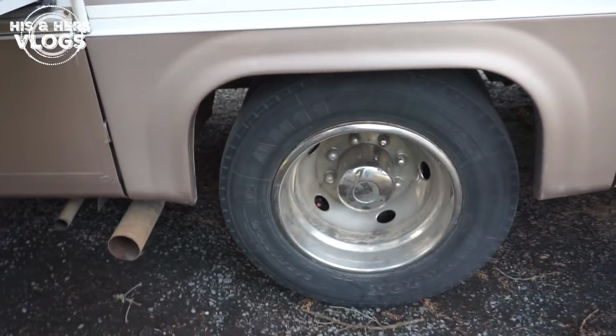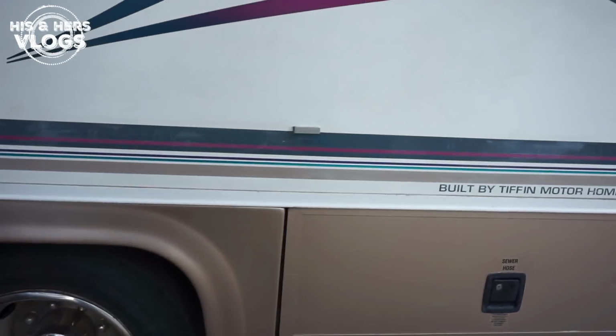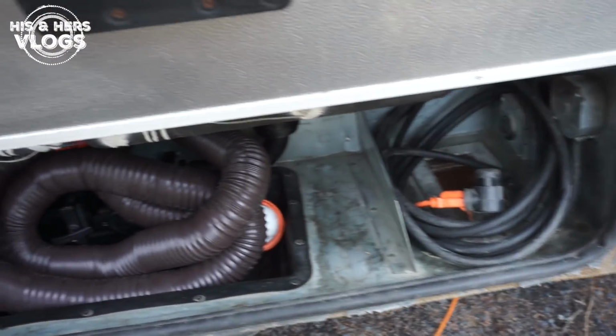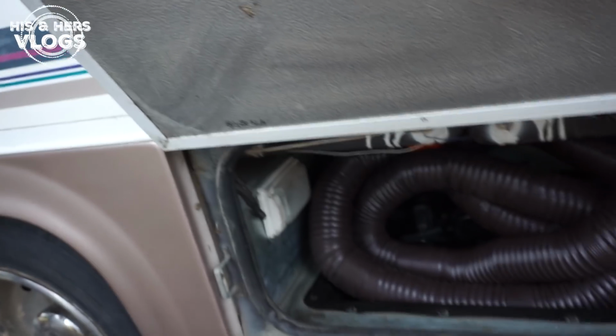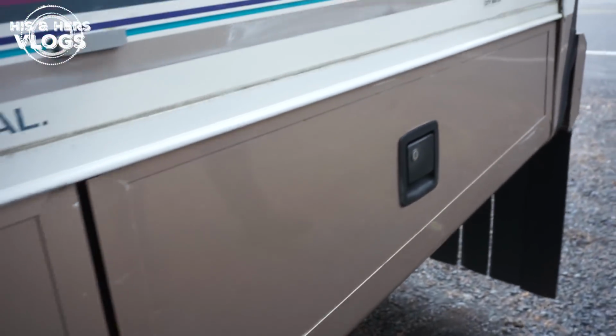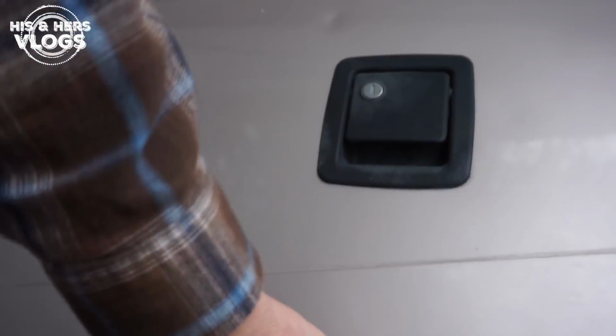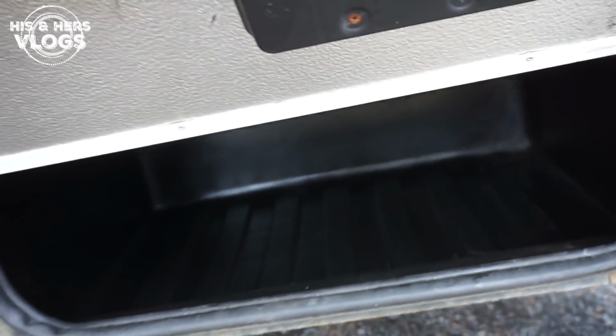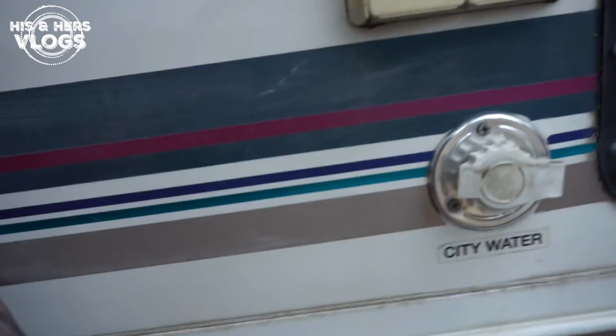Dual rear wheels, but most people probably know all that. This is the wet bay. We've got her plugged into the house, but it's a nice spacious place to do business. I always kept this compartment for the automotive fluids and stuff like that. Great level of honesty that you're not used to experiencing.